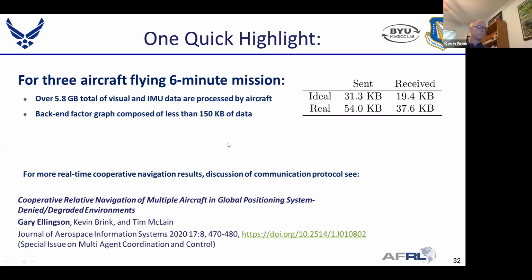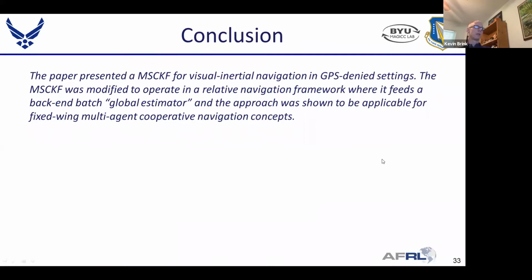Just to highlight for more real-time cooperative nav results, here's the reference I was mentioning. So Journal of Aerospace Information Systems, Gary recently got this published, and so congratulations to him on that. I really like that paper as well. And I think the conclusion here is that the MSCKF was introduced as a visual inertial navigation tool in GPS denied settings, and the paper modified it to operate in that relative navigation framework where it's able to feed a back-end batch global estimator. And Gary took that, showed that it works in hardware in real time, and showed its applicability to fixed wing and multi-agent specifically. So at this point, I'd say thank you.